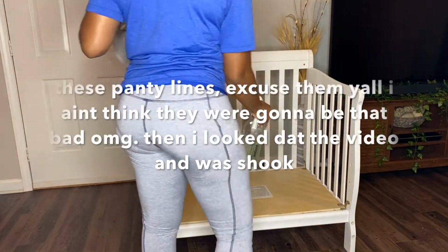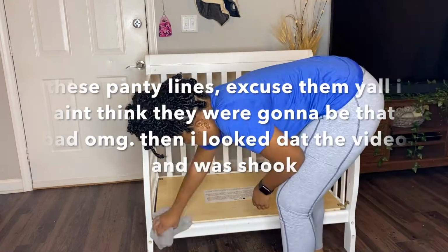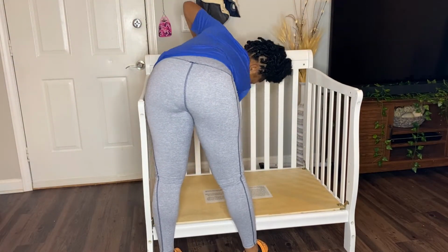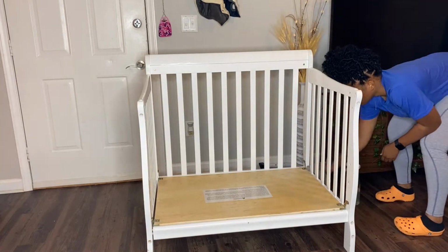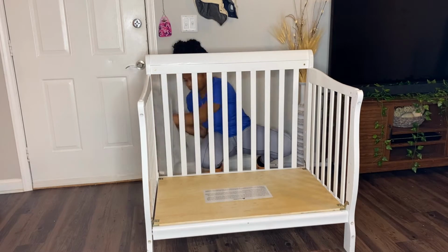So to clean the crib and disinfect it, I used my infused bottle that I got from Target. It was a eucalyptus and mint one. And I went back afterwards and went with Lysol, the Lysol disinfectant spray all over the crib.